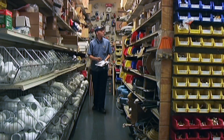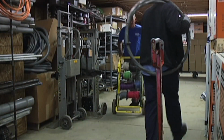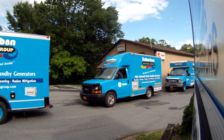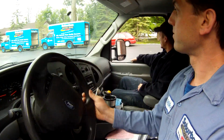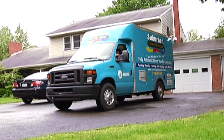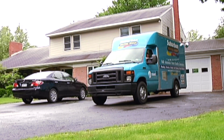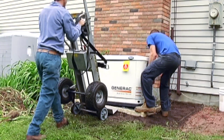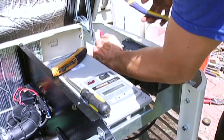We start from an organized and fully stocked warehouse designed for quick dispatch and service. Our trucks are specialized and equipped with everything needed for an efficient and professional installation. At your home, safety and care are a priority. We unload your generator, prepare the site, and carefully set the generator in place.